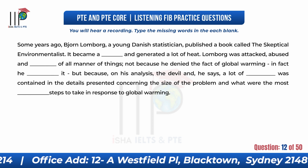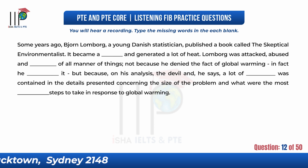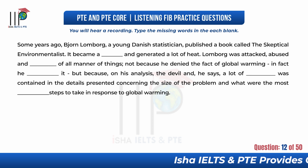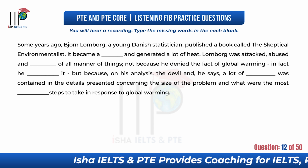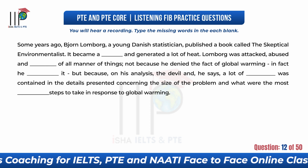In fact, he affirmed it, but because, on his analysis, the devil, and he says a lot of deviousness, was contained in the details presented concerning the size of the problem and what were the most responsible steps to take in response to global warming.